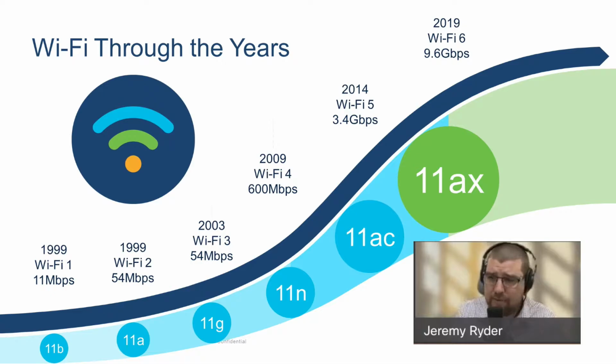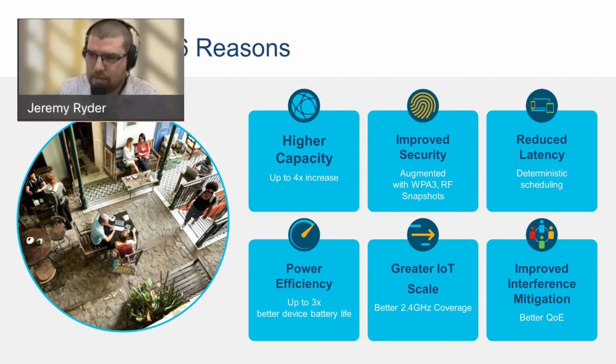For those of you that haven't adopted it yet, let's talk about just a few of the top reasons. Number one, which we're always going after, is higher capacity. Can I move things faster? Along with that is improved security. That has risen, especially over the past 10 years, to become essential, critical when we're talking about networks. Can I securely operate these networks? There are some advantages in moving to Wi-Fi 6.